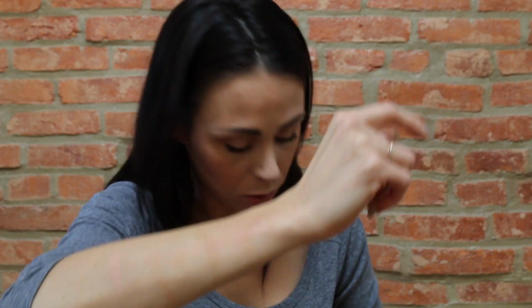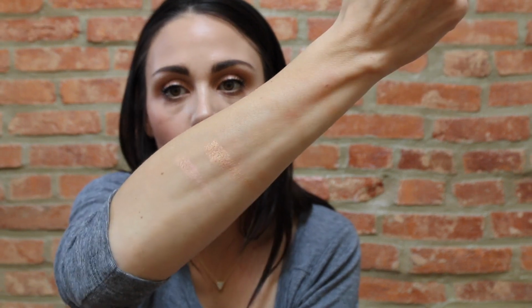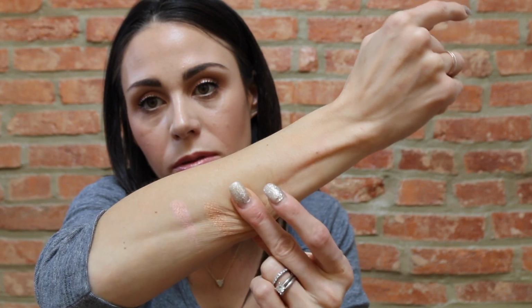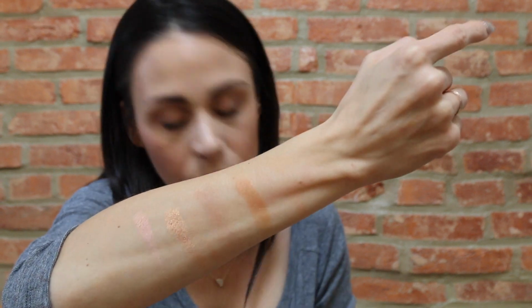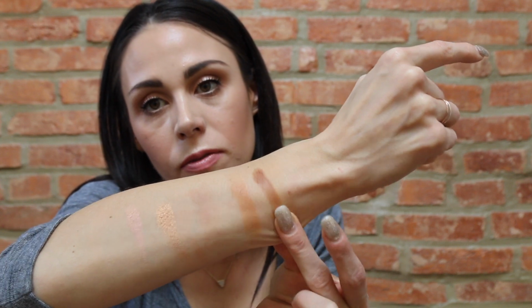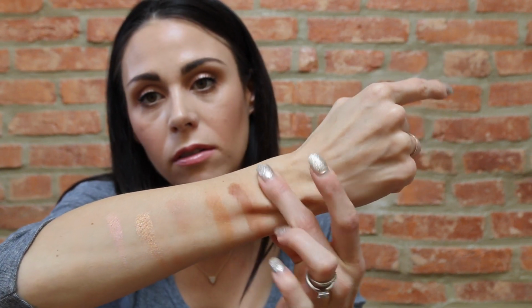Next we have a more golden shade. Once again, it just looks wet, it's effortless, it's beautiful. We have a kind of peachy mauve transition. This is more orange. And now we have a chocolate brown matte. And lastly, we have what looks to me like an orange sherbet.